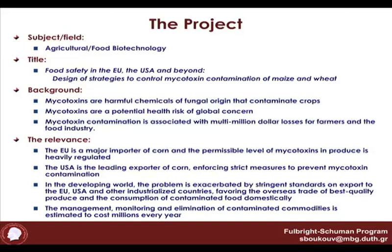And of course, if you are a farmer, or if you are involved in the food industry, then the mycotoxin contamination can be associated with multi-million dollar losses.